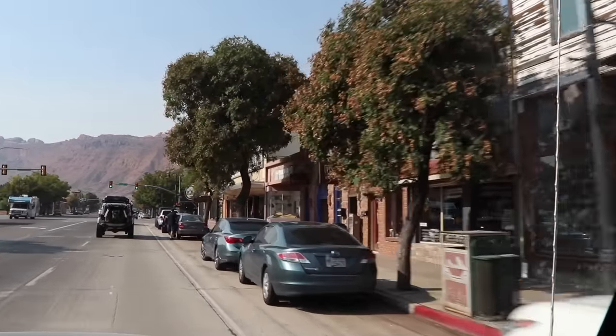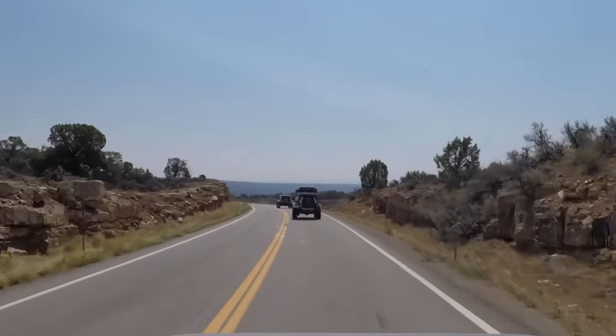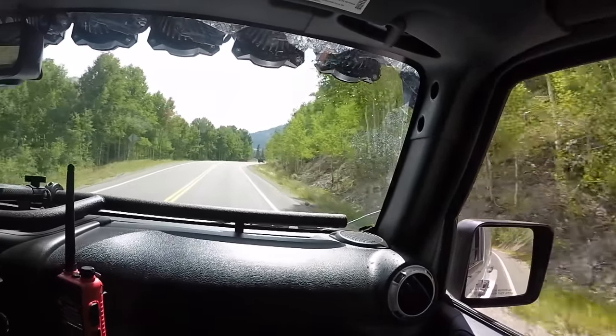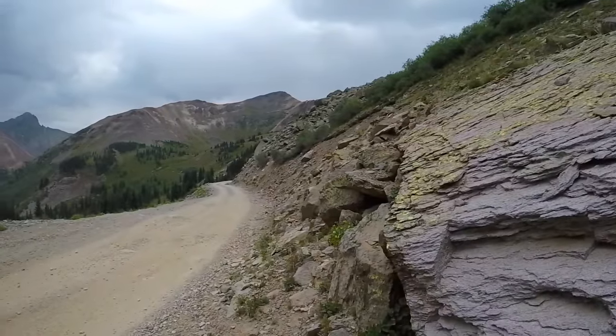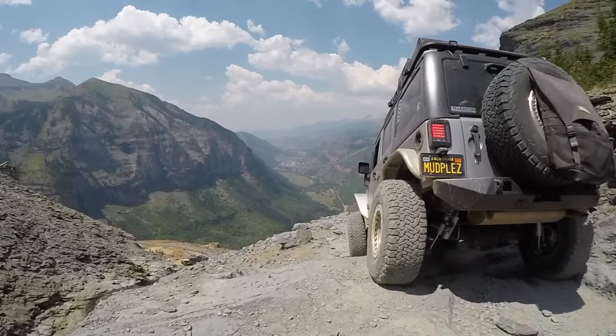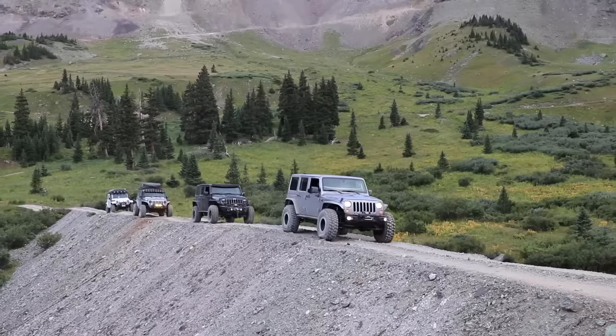After spending 4 amazing days of wheeling in Moab, Utah, our team turned our rigs west and headed for the hills of Colorado. And in this episode, we are going to tackle the scenic trail of Ophir Pass and then the hair-raising switchbacks of the famous Black Bear Pass. Stay tuned.